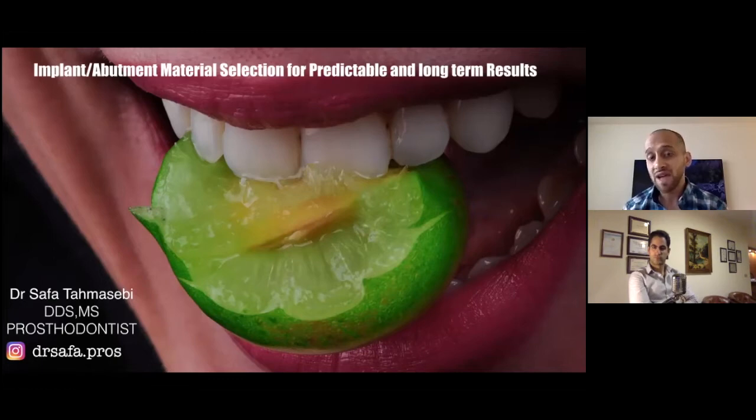As you know, after you finish your surgery, you wait 4 months for osseointegration, or whether it's immediate loading. When you're trying to send that prosthesis or impression off to the lab, you're faced with lab prescriptions that look like they have 100 different types of selections on them. And so sometimes I find dentists being confused as to what's the right implant abutment material to choose.